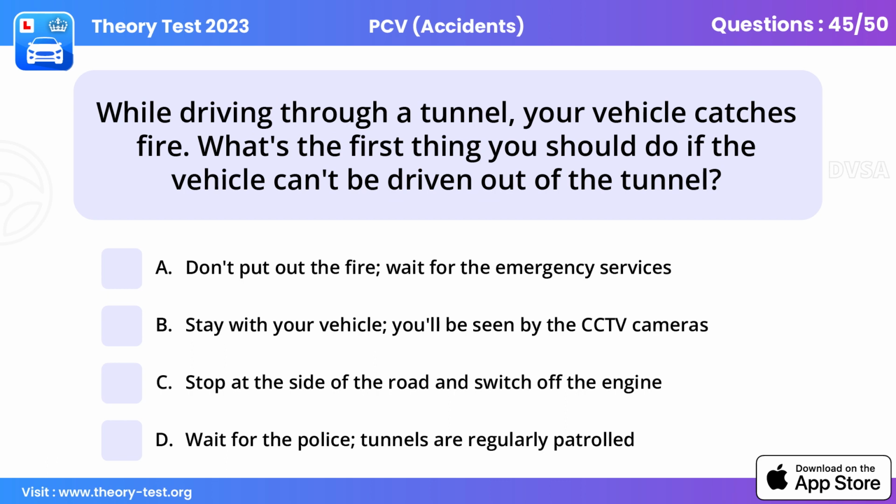Question 45. While driving through a tunnel, your vehicle catches fire. What's the first thing you should do if the vehicle can't be driven out of the tunnel? Stop at the side of the road and switch off the engine.